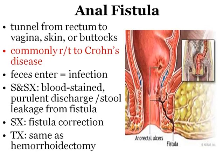Signs and symptoms with a fistula, we're going to have blood-stained or purulent discharge and/or stool leaking from that fistula. And the fix for this is fistula correction, and that's a surgical procedure. They'll go in and excise or close that fistula. The treatment is going to be the same for someone who had a hemorrhoidectomy, so sitz baths and things of that nature. Please note that these fistulas may go to an area that we don't expect.